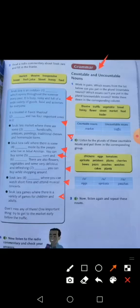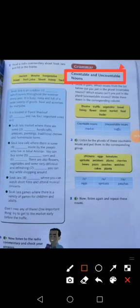Now let us move to the countable and the uncountable noun, okay? So what are the countable and the uncountable nouns? Can you guess the meaning of countable and uncountable nouns? We all know the nouns, right? Nouns in Arabic is asma. So here we have countable and uncountable. Asma countable and asma uncountable.